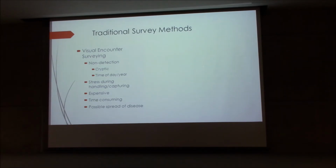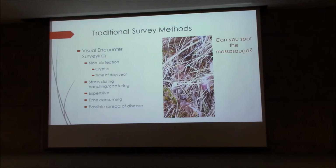So for those of you, I'm guessing most of you are going to see this, but how many of you can instantly spot the Massasauga? Okay, so most of you, I'm guessing because you're here for a reason, because you haven't. But it's really not always that easy.